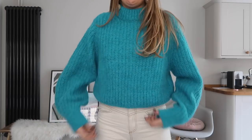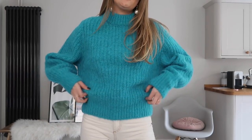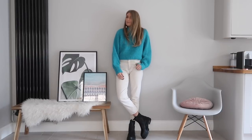But I really like the color. I think, let me just show you it. That's the full length. I just tucked it kind of under, and I really like it like this. I think it sits really nicely. The sleeves are nice and long. I'm not a mega tall person, but I'm quite tall, so I hate sleeves that aren't long. I think it fits really nicely.